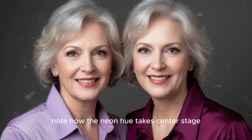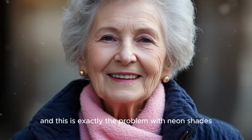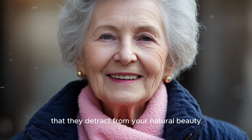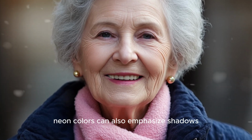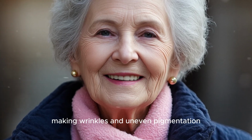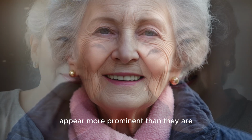Note how the neon hue takes center stage. It competes with, rather than complements, my skin. And this is exactly the problem with neon shades. They are often so powerful that they detract from your natural beauty and make your skin tone appear harsh or uneven. Neon colors can also emphasize shadows, fine lines, and texture on the face, making wrinkles and uneven pigmentation appear more prominent than they are.